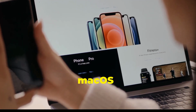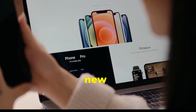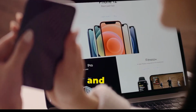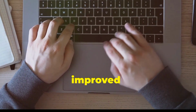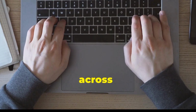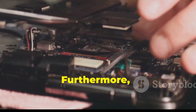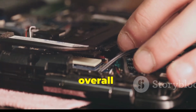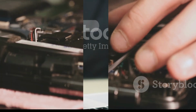Other changes: macOS Sonoma 14.5 supports new hardware, including updated Mac models, ensuring optimal performance and compatibility. We've also improved compatibility with iOS and iPadOS devices, making it easier to work across your Apple devices. Furthermore, we've implemented various bug fixes and stability improvements to enhance the overall stability and reliability of the system.